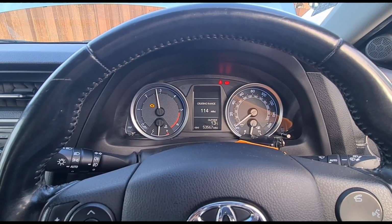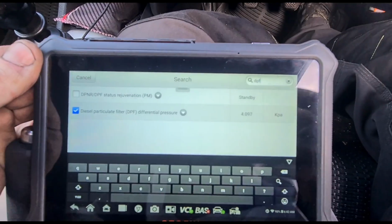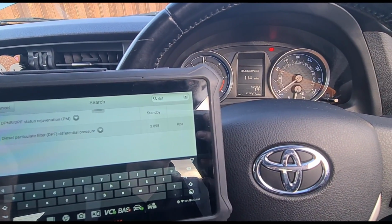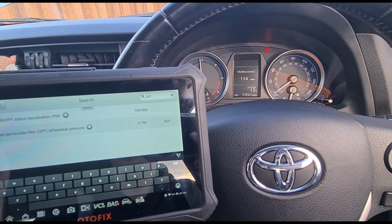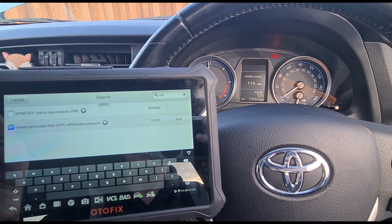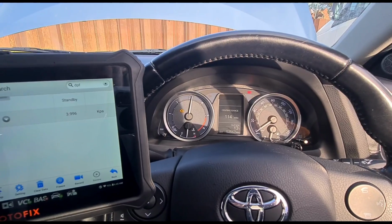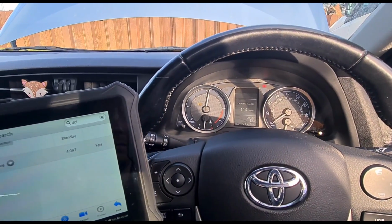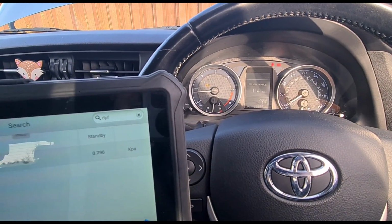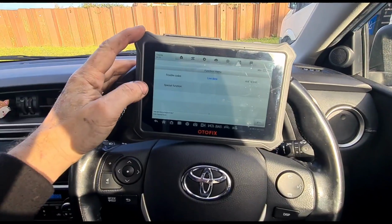We'll hold the revs on the car for a couple of minutes, and we'll just keep an eye on the DPF pressure. Okay, we've got about 40 millibars at 3000 RPM. Let it idle down. We have 8 millibars pressure there. Okay, now I've got the engine off.